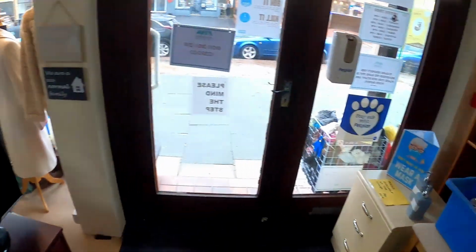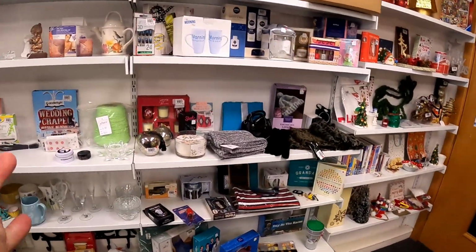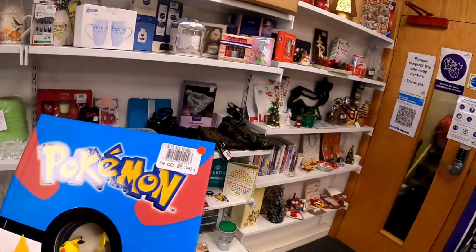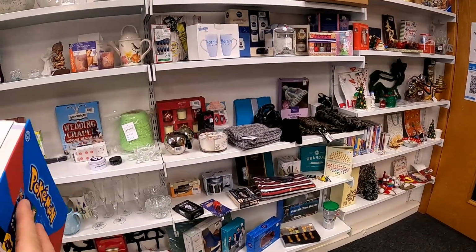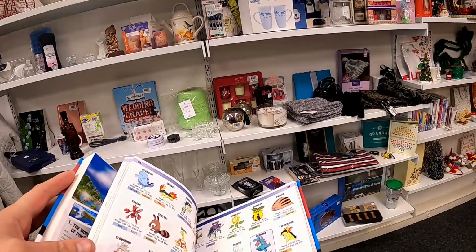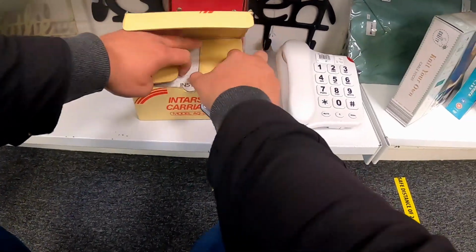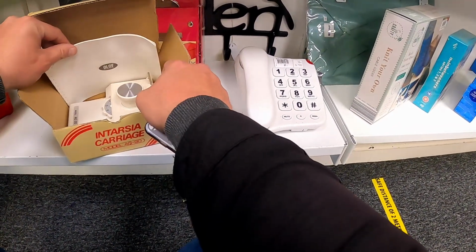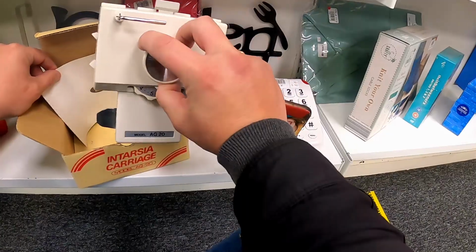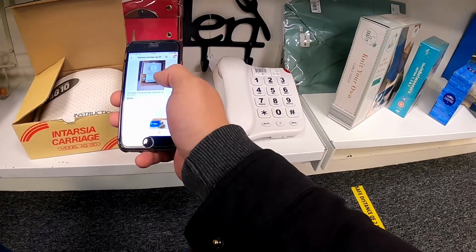So, off to the next one. This one's a bit hit and miss. Sometimes the stuff is reasonably priced, and sometimes the stuff here is just way off, really expensive. This interested me. I think it's something from a sewing machine or something like that. I did look it up at the time. Wasn't really worth reselling. Well, it might have been if it was at the right price, but it was just too expensive.